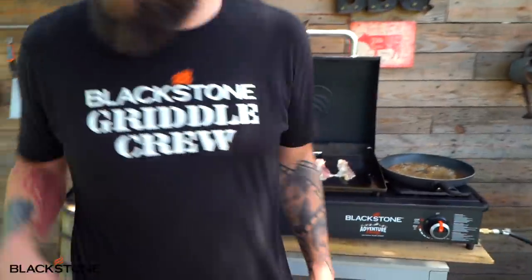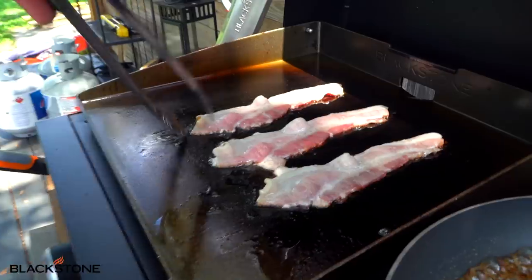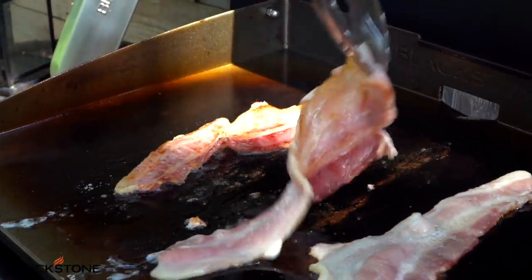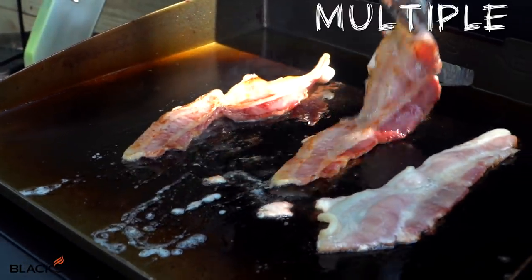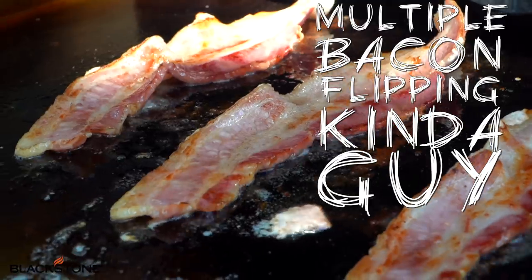So, let's go ahead and flip our bacon. Beauty. I've become a multiple bacon flipping kind of guy.